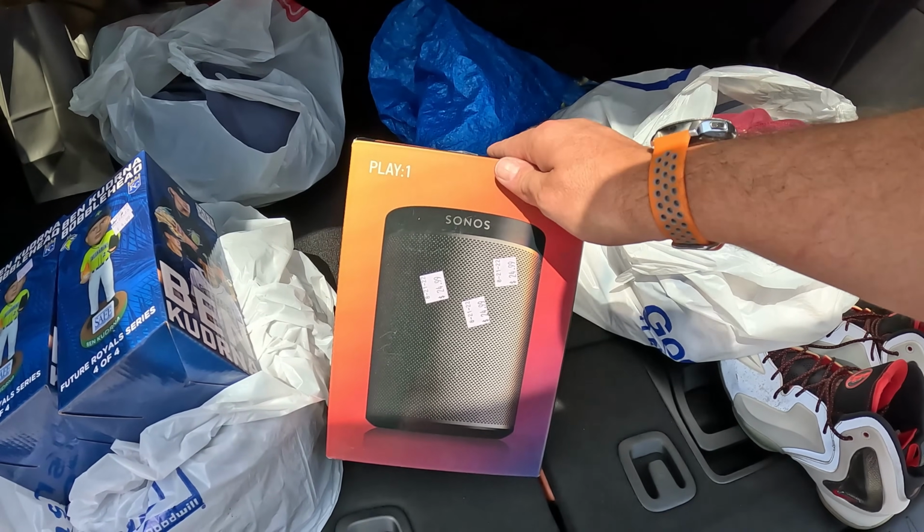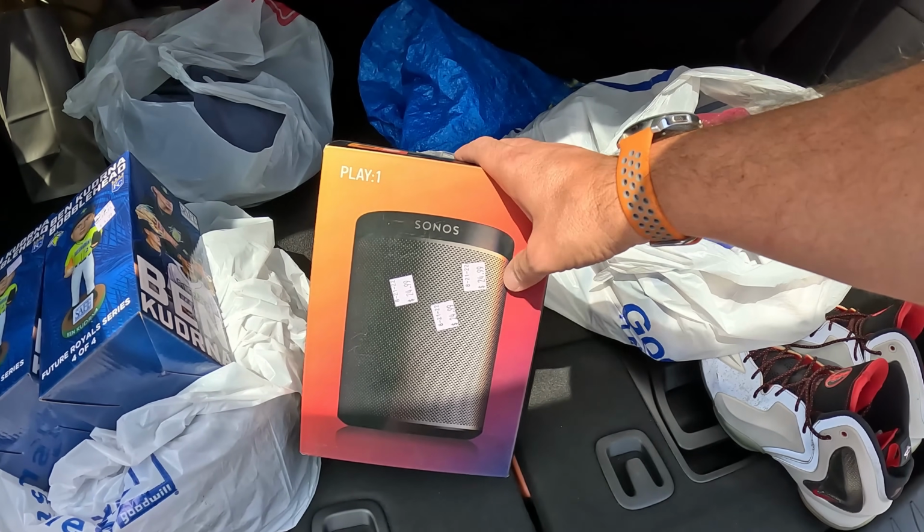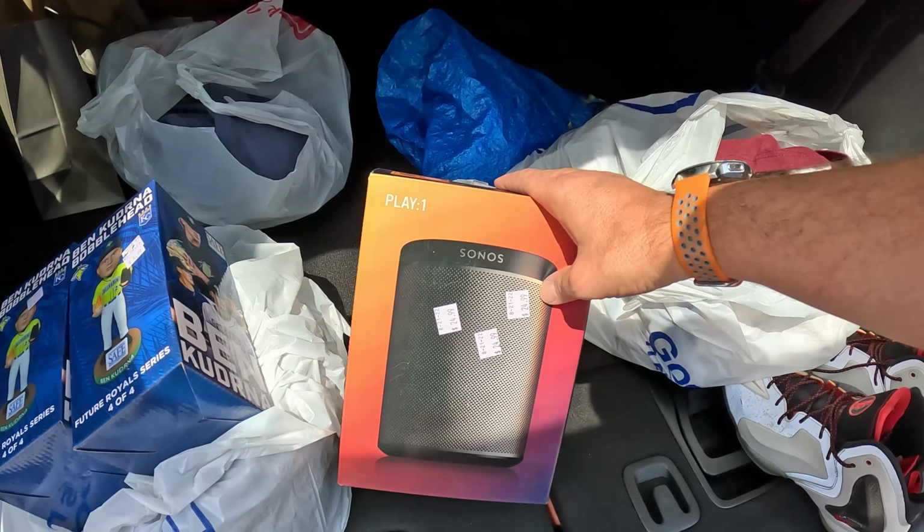Also, if it doesn't work, this Goodwill does have a return policy, so I've got 7 days to check it out and test it, or I can come back and get a gift card that has to be spent here. But either way, I'm going to spend money here anyway.